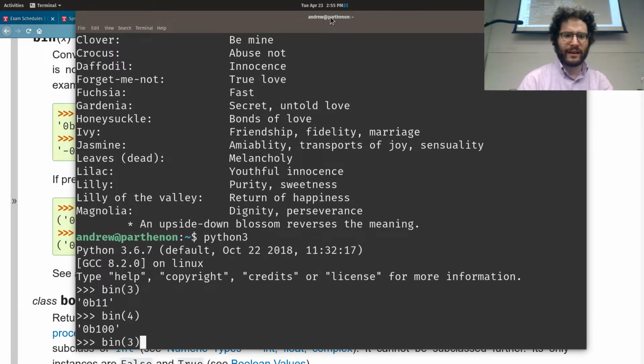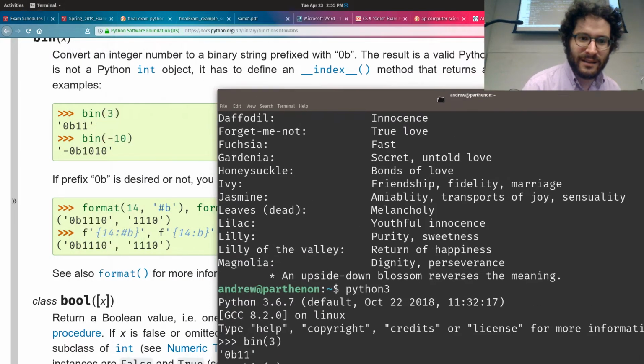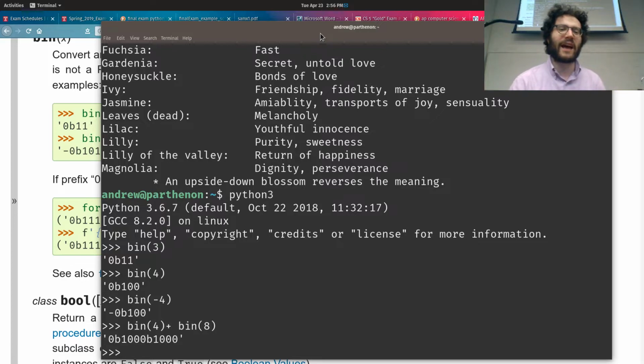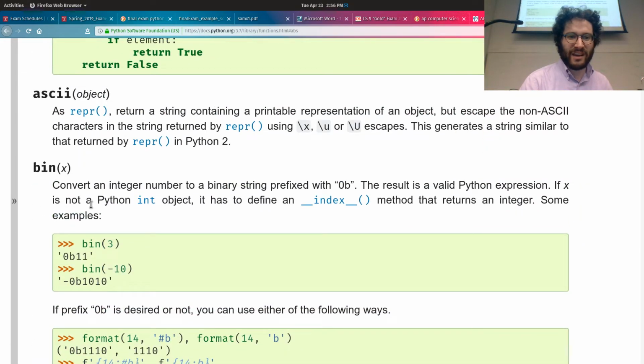It gets really weird for negative numbers though. Negative 4 is, well, I guess not. But this binary stuff is pretty useful. So, let's see what happens if I do bin of 4 plus bin of 8. Is it just going to give me a string? Am I going to get an error? I'm just going to get concatenation because, of course, I'm concatenating two strings together. So not too much I can do there, but it's kind of useful.